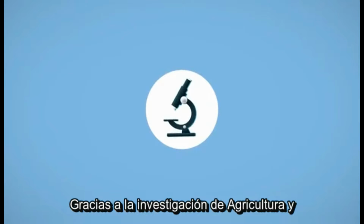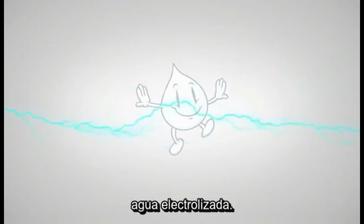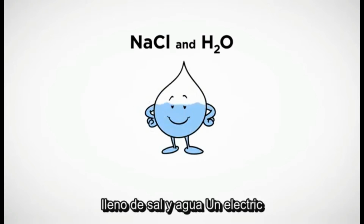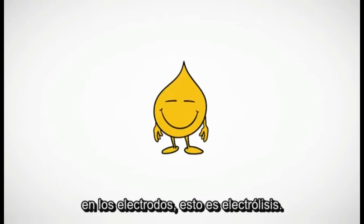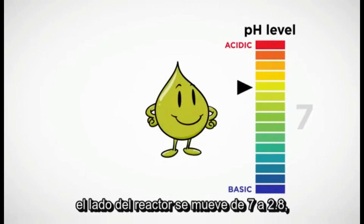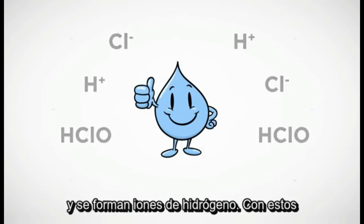Thanks to research by Agriculture and Agri-Food Canada, the Canadian food industry could soon use a new disinfectant to improve food safety: electrolyzed water. To create electrolyzed water, a special reactor is filled with salt and water. An electric current causes these chemicals to react at the electrodes. This is electrolysis. As the pH level of the solution on one side of the reactor moves from 7 to 2.8, becoming more acidic, disinfecting molecules of hypochlorous acid, chlorine ions, and hydrogen ions form.